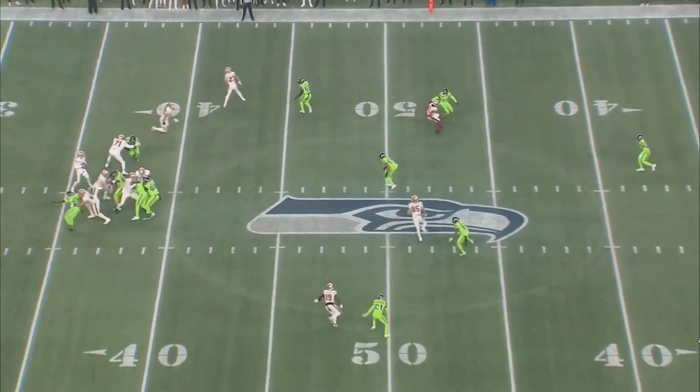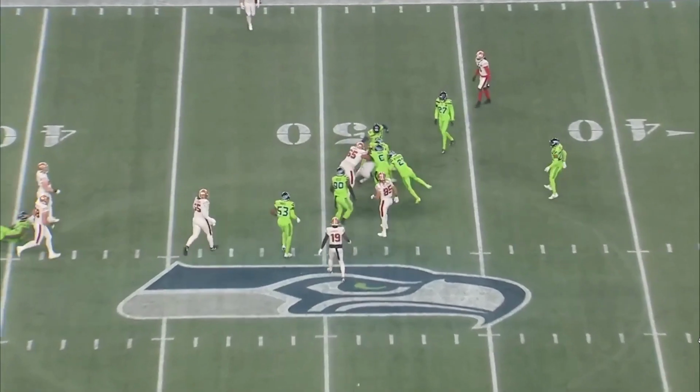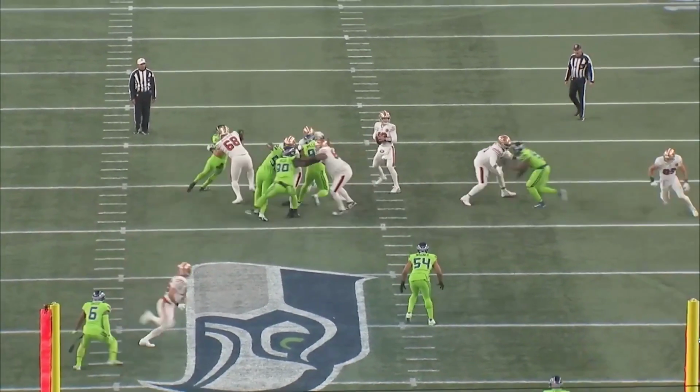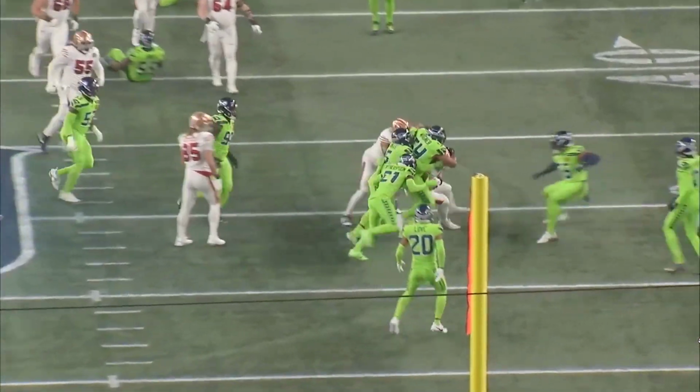But this blitz really accomplishes nothing. We can see the right tackle comes off of his double team of Mafe and picks up Adams. What do we think would happen here? Do we seriously think Adams would win this one-on-one versus a tackle that is twice his size?